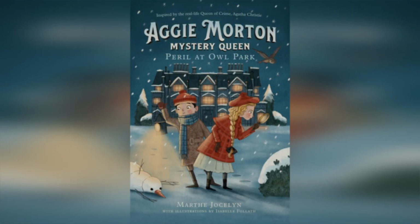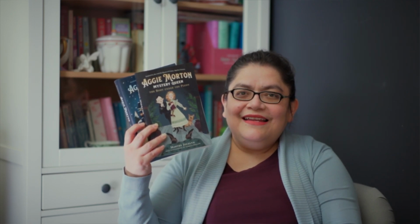And I discovered this series last year in December. It was really Christmassy, and so I am hoping that this book has all the elements of the second book, but it will be, I think, even better because I will get to know how they met exactly. And I just love the idea of Agatha Christie as Aggie, how she learned to write, how she discovered her vocation. And I would love to continue with this series.